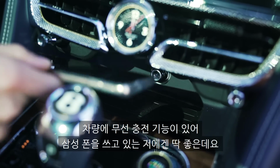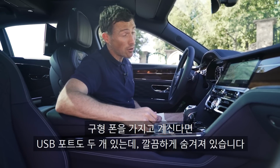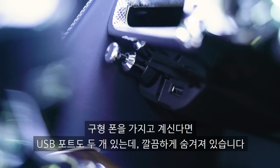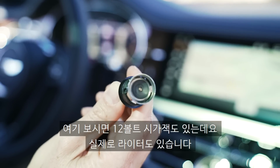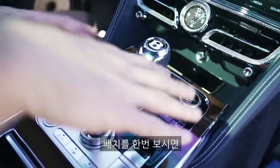So this car's got a wireless charging pad, which is great for me and my Samsung. However, if you've got an old phone, then you do have 2 USB charging points. They're neatly hidden, actually, I like that. And there's a 12-volt socket there and a proper cigarette lighter. Yeah, for lighting your Cuban cigars. Then there's the layout.